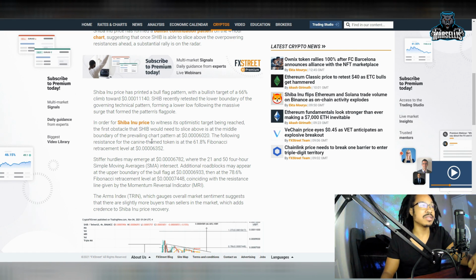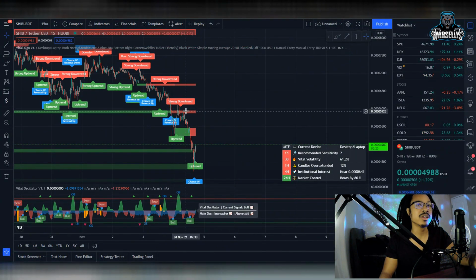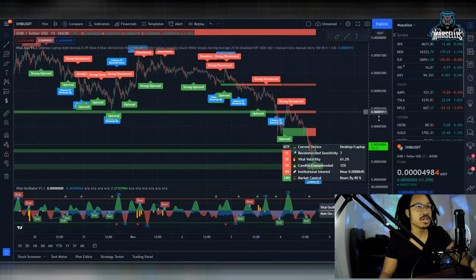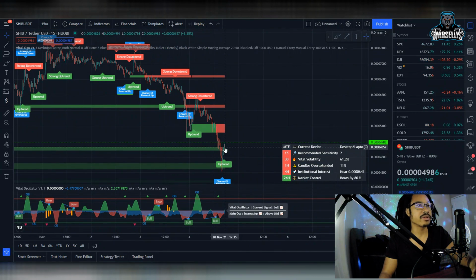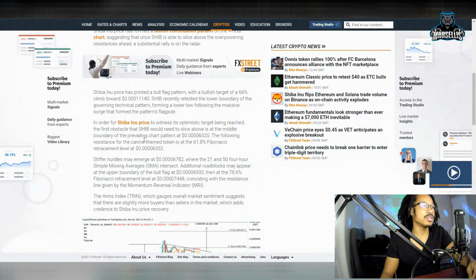So the following resistance for Shiba Inu is going to be 6352. That's going to be pretty much our resistance all the way up there, 6352, where you see our supply and demand areas, the red areas. So we have a lot to gain here in Shiba Inu, but first we've got to get past this resistance, pretty much what they're saying, in order for us to continue to rise here.